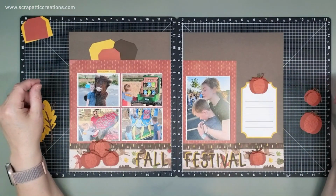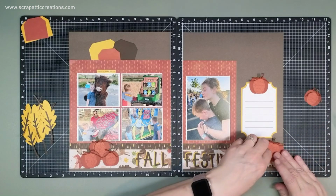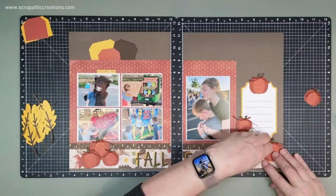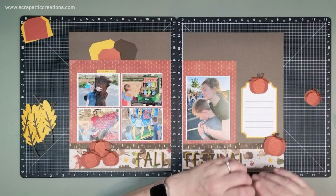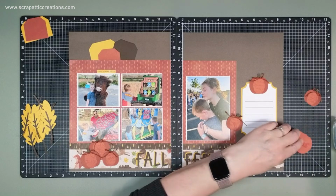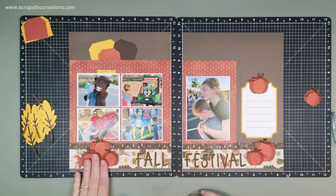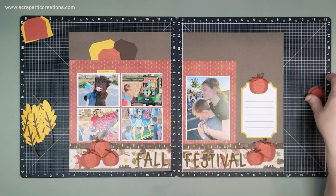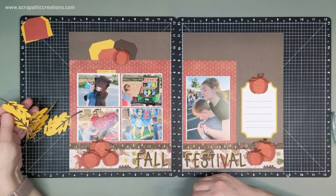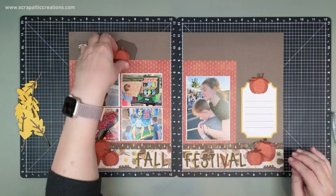Getting to where I'm liking this quite a bit. I kind of feel like I need to put this little guy over here. Okay. There. So 2 here, 3 here, 1 there. So that's an even number. Could be kind of bad. Put one up in here. Still have the leaves that I'm not loving. I have more tags, but I think I'm going to hold off on those. I'm not sure about that one right yet.